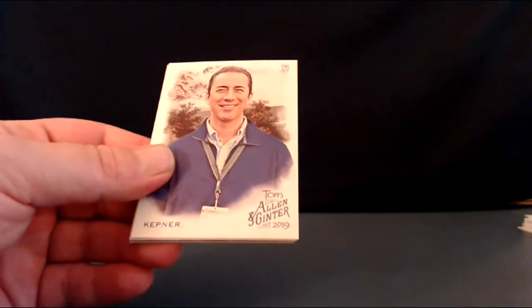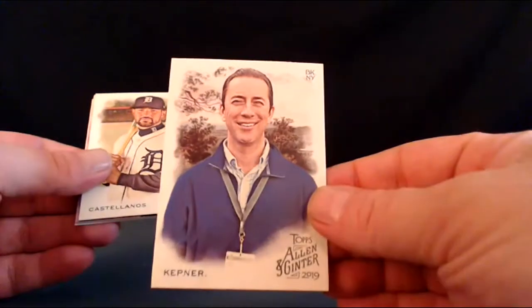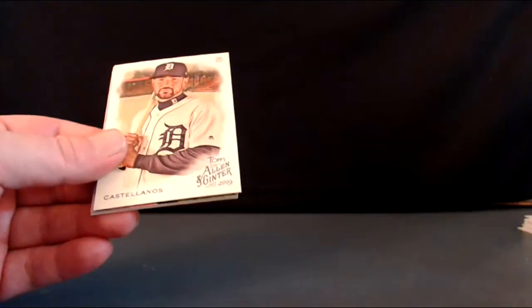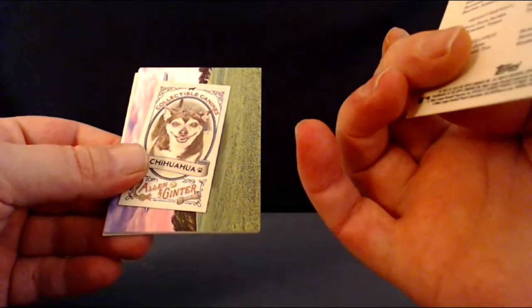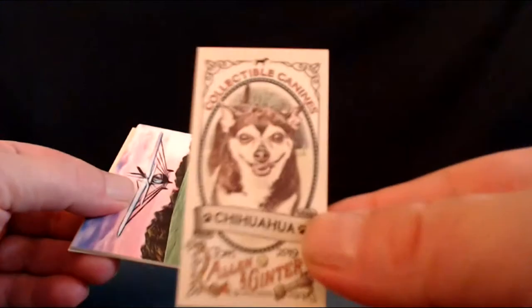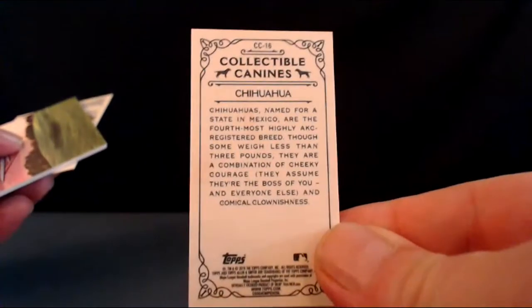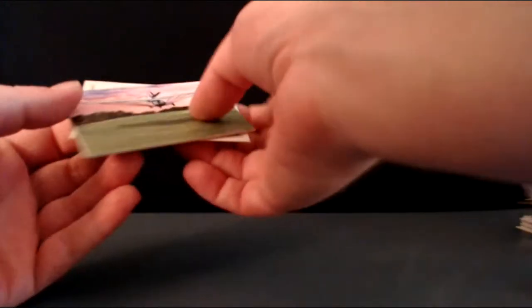Up next, it's Patrick Corbin and Tyler Kepner, a baseball writer. Nicholas Castellanos up next, and it's Chihuahuas, collectible canines. The Chihuahua. I, until recently, had two Chihuahuas, and now, unfortunately, I have one Chihuahua. They're good dogs.